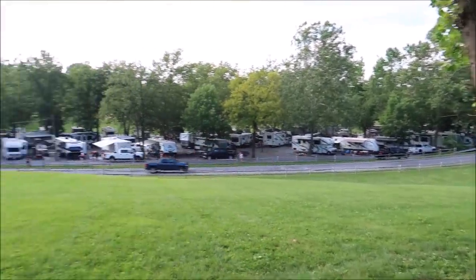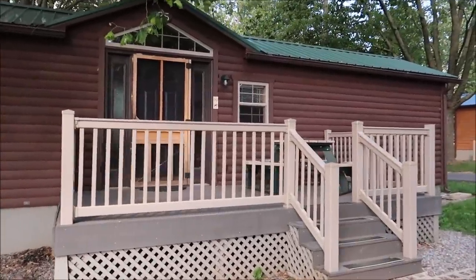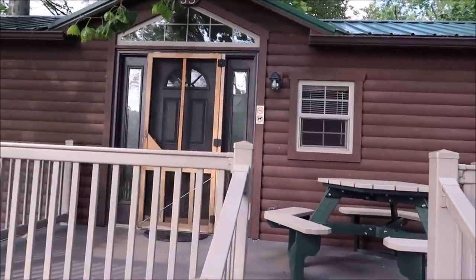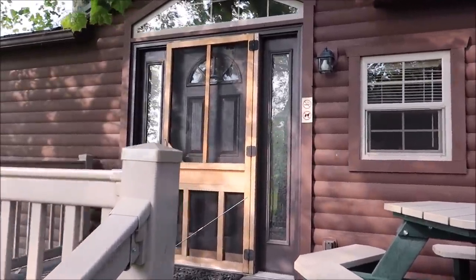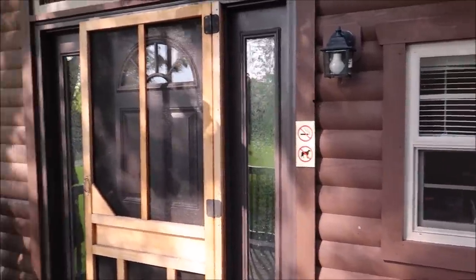Down there is the RVs, and this is where the cabins are. And we're in lucky number cabin 35. Got a whole front porch here. Nice little table. I even like the front door. Nice little screened-in door. This is very fancy. No dogs, though, and no smoking.